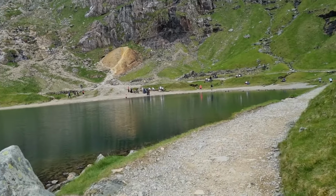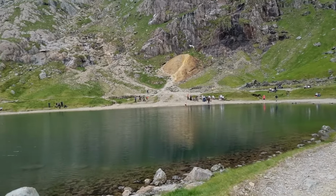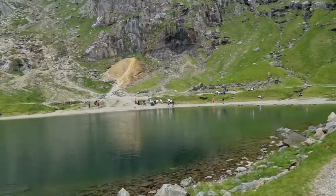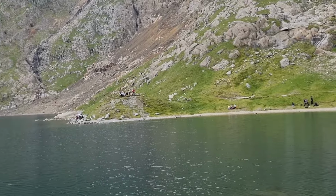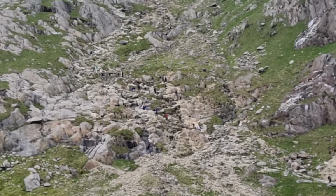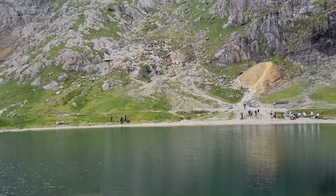Another corner, another view of people and more people and more people. Now this is what gets me. The path goes round and then all the way over there, but there's also a path that zigzags up there. I don't know which one to take. I'll get the map.